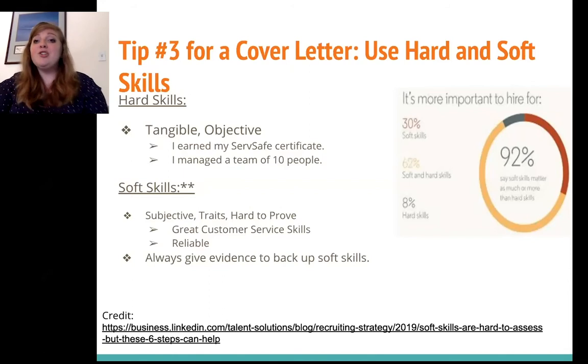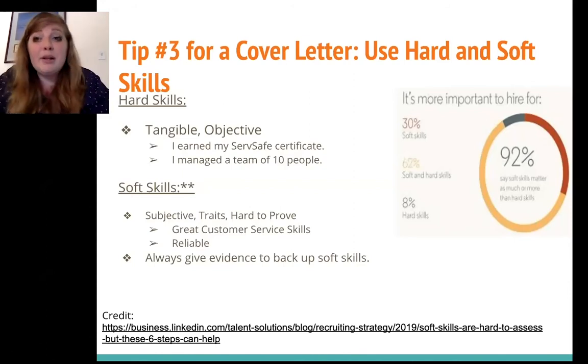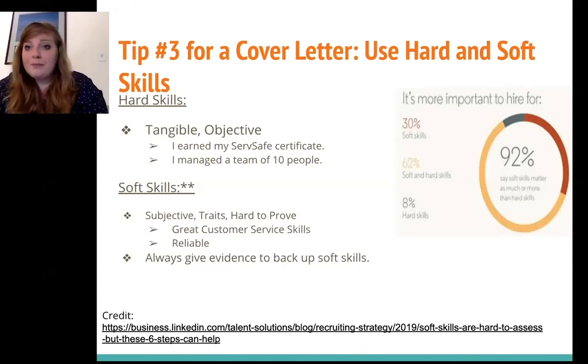So for example, instead of just saying, I'm a team player, and walking away and not giving any evidence, give me an example. Like, I am a team player. For instance, you can use one of those transition words.